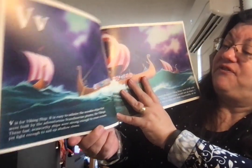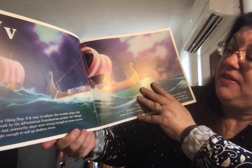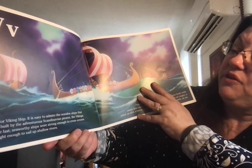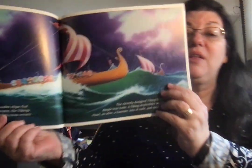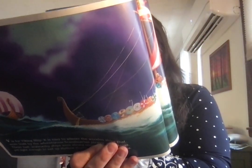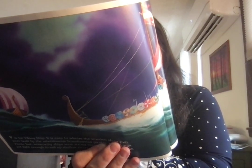V is for Viking ship. It was easy to admire the wooden ships that were built by the adventurous Scandinavian pirates, the Vikings. These fast seaworthy ships were strong enough to cross an ocean and light enough to sail up shallow rivers. The cleverly designed Viking ships were built with simple iron tools. A Viking shipbuilder would use an auger, a chisel, an adze, a hammer, lots of nails, and most importantly, an axe.